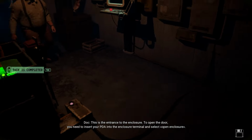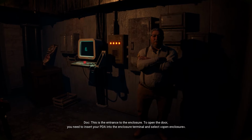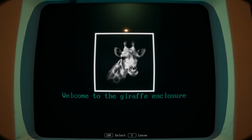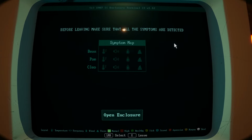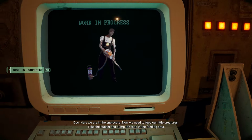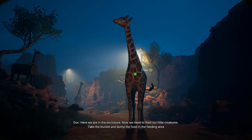This is the entrance to the enclosure. To open the door, you need to insert your PDA into the enclosure terminal and select Open Enclosure. Okay. Hello, giraffe. Before leaving, make sure that all the symptoms are detected. Okay. We are in the enclosure. Now we need to feed our little creatures. Take the bucket and dump the food in the feeding area.